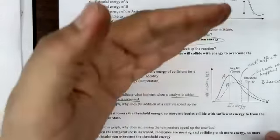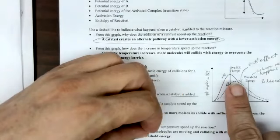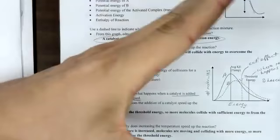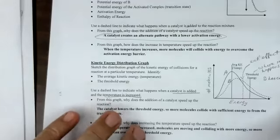And it pushes, remember, the heating is pushing things to the right, not up, because the up is the number of molecules, which doesn't change. So when you heat it, everything shifts. It kind of squashes everything to the right.